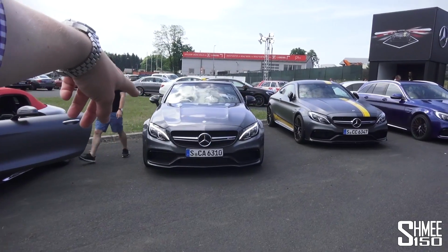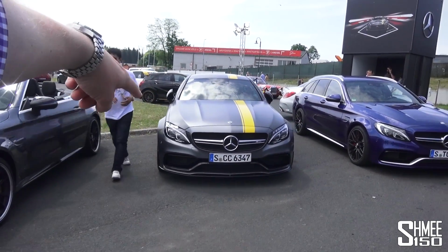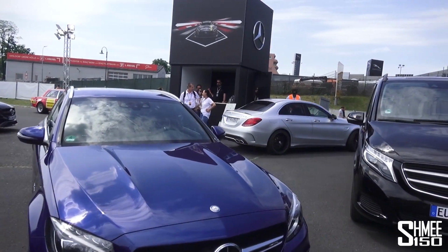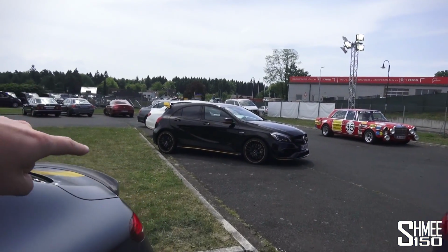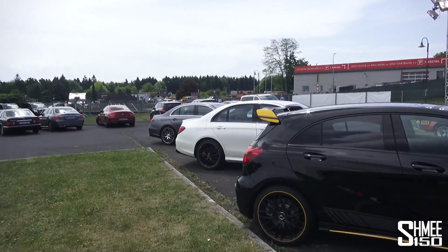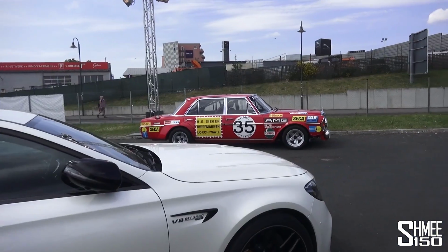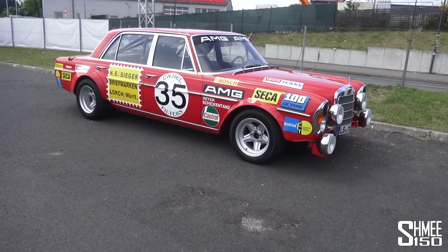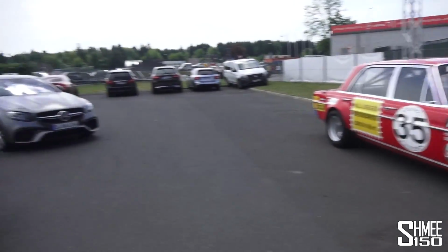C Cabriolet, C63 Cabriolet, the new one. C63 Edition 1 Coupe, C63 Estate, and then just heading off there, C63 S Sedan, A45, with the black and yellow. And behind that we've got two E63 S's. Obviously over there we've got the old 300 SEL Rote Sau, the red pig, which is just quite cool, to be honest. Very, I think, instantly recognisable AMG race car from way back.